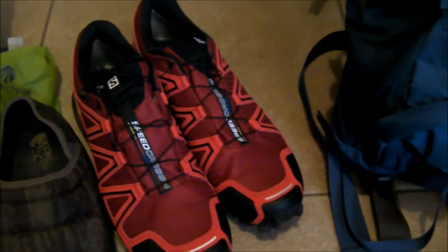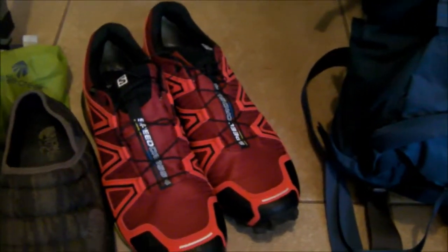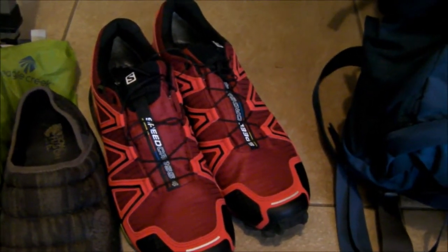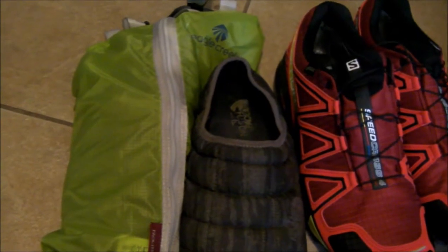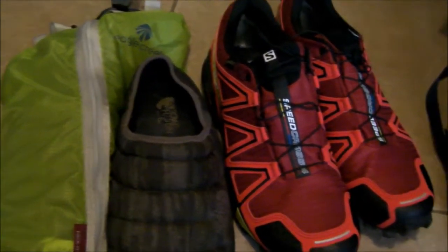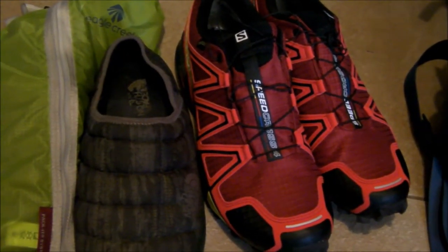Very lightweight. I like all the features that they have. So I'm very happy with those. They were a $125 purchase at the time. They had a small discount on them when I got them. The Eagle Creek shoe bag was $15 for a pack of 2 of those. The North Face slipper shoes were $50. I got carried away and forgot to give you the prices again on those.